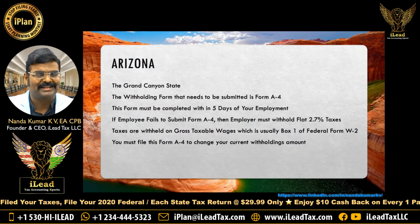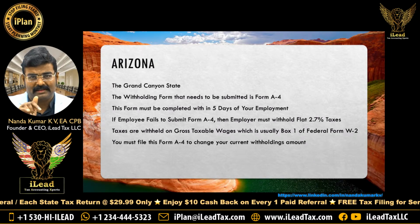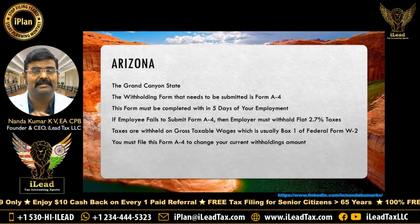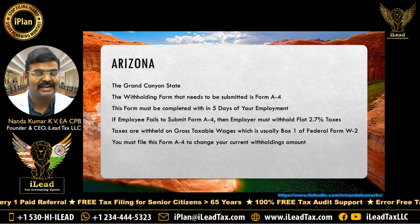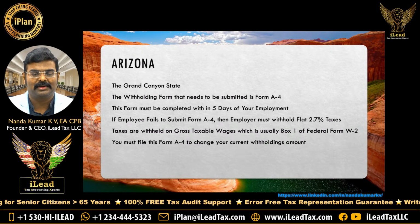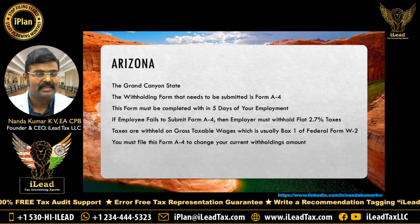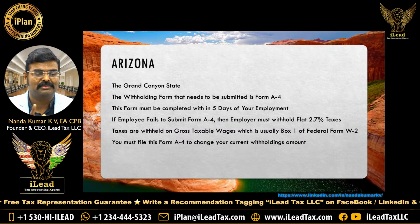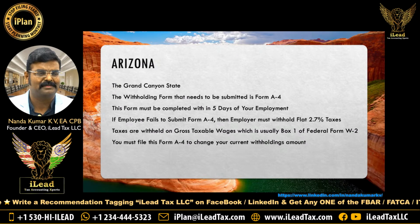And then the Grand Canyon state, Arizona. The withholding form that needs to be submitted here in Arizona is form A4, and this form must be completed within 5 days of your employment. 5 days, not 30 days. If the employee fails to submit form A4, then the employer must withhold a flat 2.7% in taxes. Taxes are withheld on gross taxable wages, which is usually box 1 of federal form W2, and you must file this A4 to change your current withholding amount.